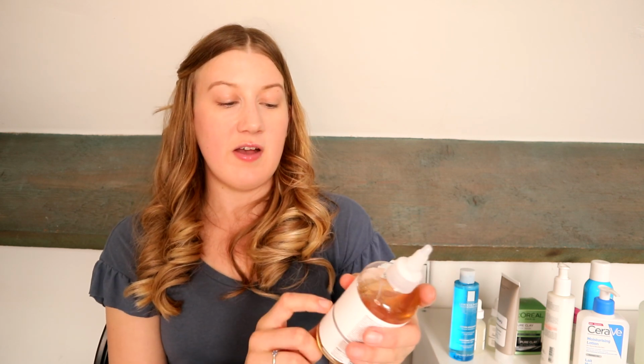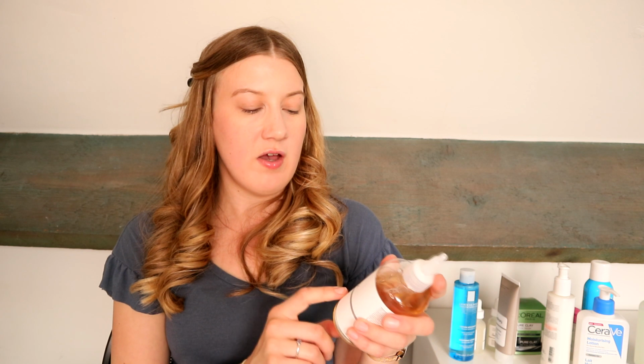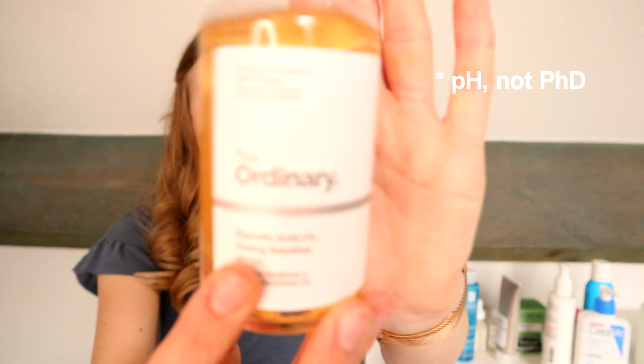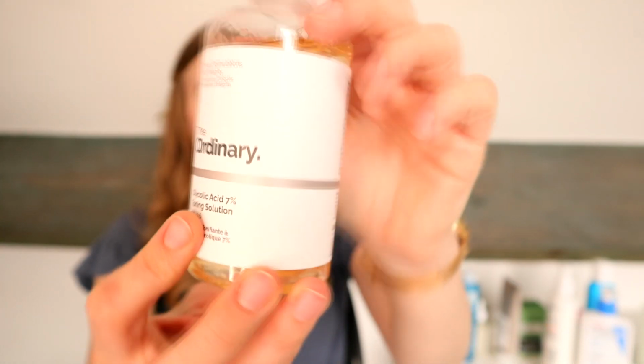So this is 7% glycolic acid. Your skin is naturally acidic, so adding these lowers the pH of your skin. It acts as an exfoliating product after using your cleanser. There are three different products that you might decide to use: glycolic acid, lactic acid and salicylic acid. I've just decided to pick up this one to start with. I have tried lactic acid in the past, but I'm just trying this one now.